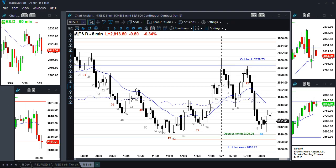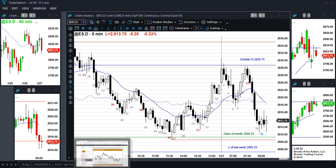What happens if we get an outside up bar? It'll be a buy signal. What happens if 19 closes near its high? It's a buy signal. We have not broken out of the 18 bar range, and the bulls are hoping that this is just a test of the low of the day.